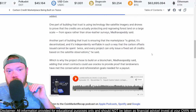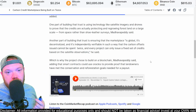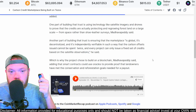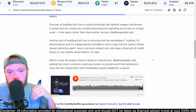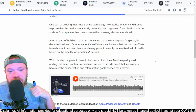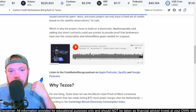One part of building that trust is using technology like satellite imagery and drones to prove that the credits are actually protecting and regrowing forest land on a large scale from space, rather than shoe leather surveys. Another part of building that trust is ensuring that the marketplace is global, decentralized, and independently verifiable in such a way that the carbon offsets issued cannot be spent twice, and every project can only issue a fixed set of credits based on the satellite observations, which is why the project chose to build on a blockchain.